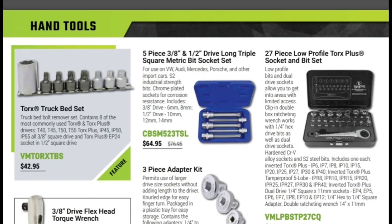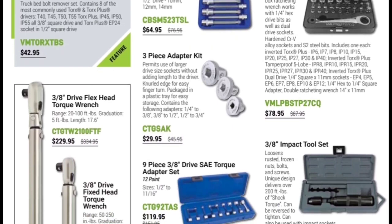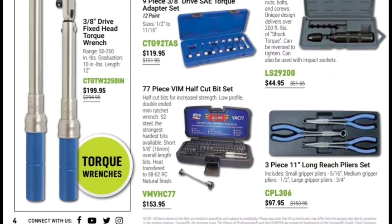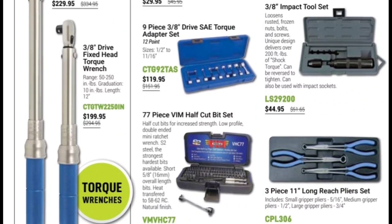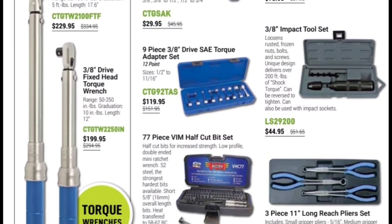27-piece low-profile torx socket set, $78.95. We're going to peruse through this. 3-piece adapter kit right there, guys, $29.95. That's a nice little unit to get there. The 3-piece long reach plier set, $97. Good torque wrenches right there, $229, $199 for the 3/8.